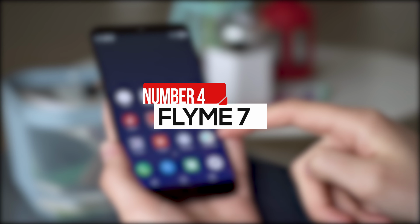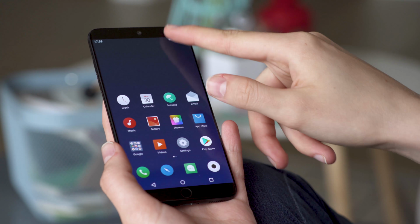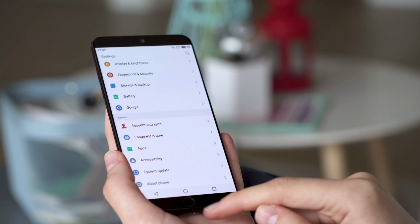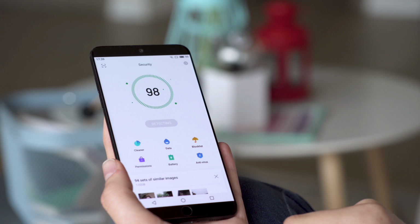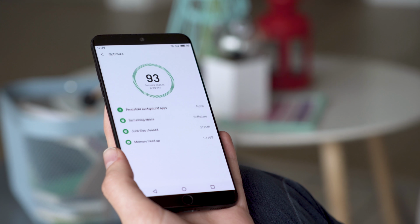Number 4. Flyme 7. The phone sports Flyme 7. It's still based on Android Nougat, and it's gonna miss some of Android Oreo's features. However, it's been through a redesign, and it has one of the cleanest interfaces we've seen. Although you can't delete the stock Flyme apps, there aren't too many of them, and they don't weigh down the system. Some are actually quite useful, like security, which allows you to optimize your phone and protects it from viruses.